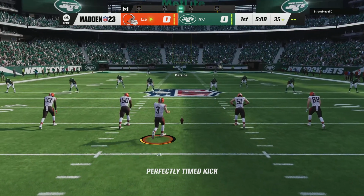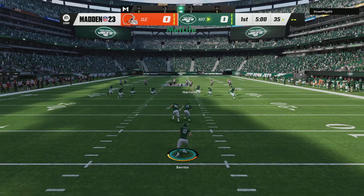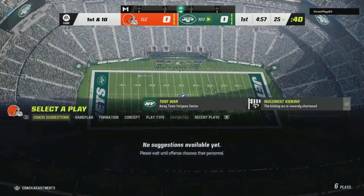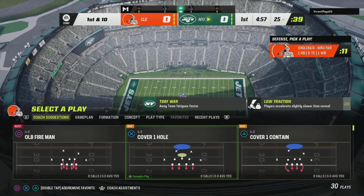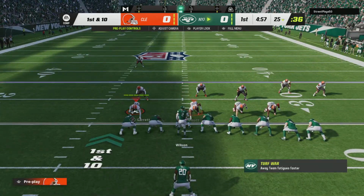Ready to get us started. It's Cade York, and we are underway from MetLife Stadium. Takes it at the 7. And he'll be stopped up at the 25. Coming out with a jumbo package to start the drive.